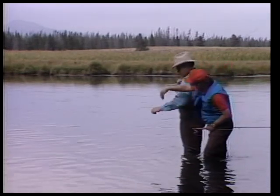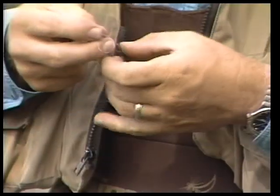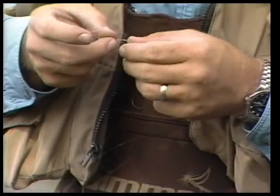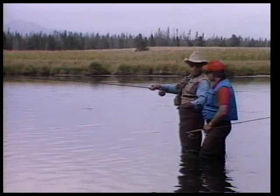Now Mike is checking to make sure there isn't any wind knots in that leader, because he knows that any time on the Henry's Fork, he might hit that trophy of a lifetime. You can just run your fingers over it and feel it.